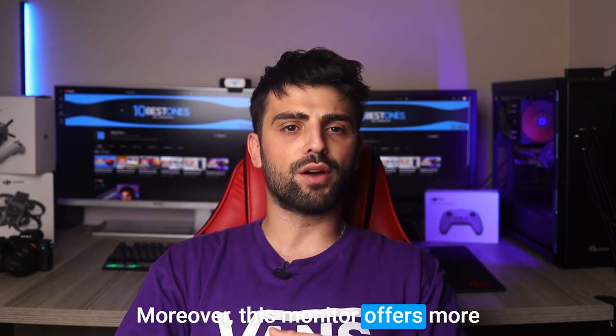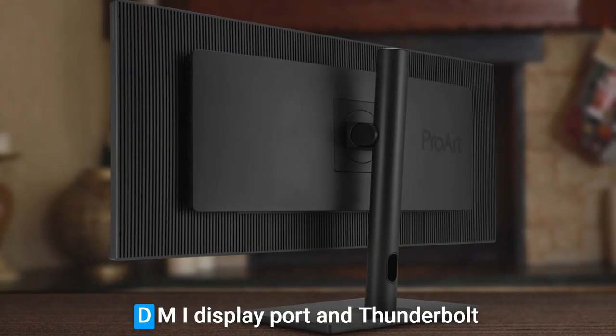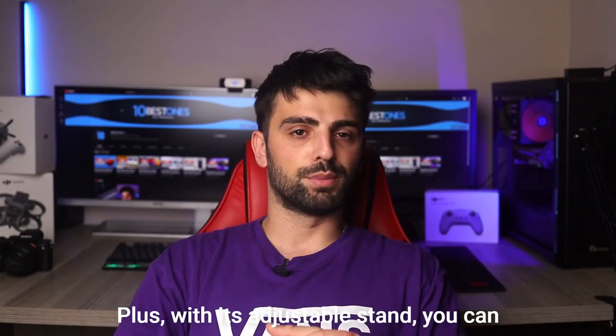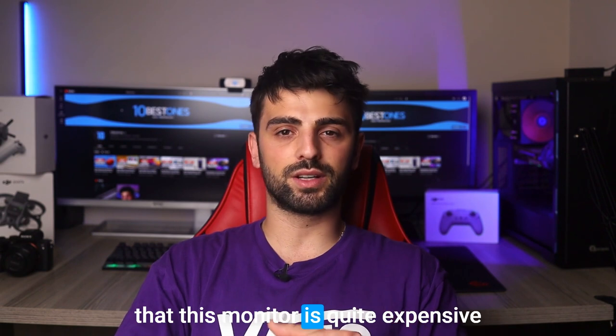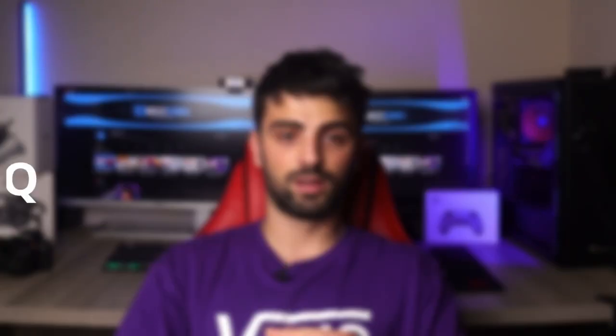Moreover, this monitor offers more than just USB-C connectivity, with a range of other ports including HDMI, DisplayPort, and Thunderbolt 3, as well as a built-in USB hub that amplifies your workflow. Plus, with its adjustable stand, you can easily find the optimal viewing angle. It's important to note, however, that this monitor is quite expensive and may not be a feasible option for those on a tight budget.